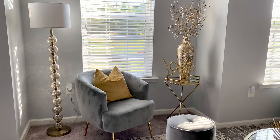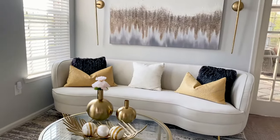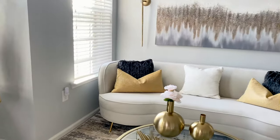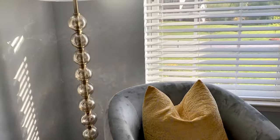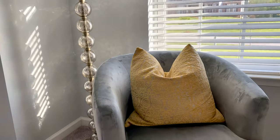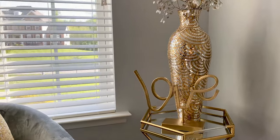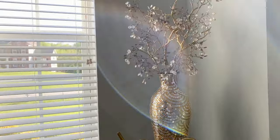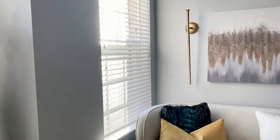And then I'm just gonna pan around and let you see these oddly shaped walls. I have to decorate around those angles and things like that. This pillow is from Home Goods, and this decor is from Pier 1, that entire setup right there. Look, and the light loves this room right now.